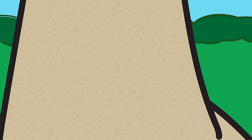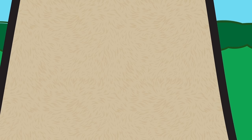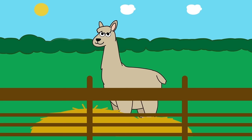This animal is very fluffy, with lovely warm wool. It's not a sheep. No, no. It has a longer neck than that. Do you know? It's an alpaca.